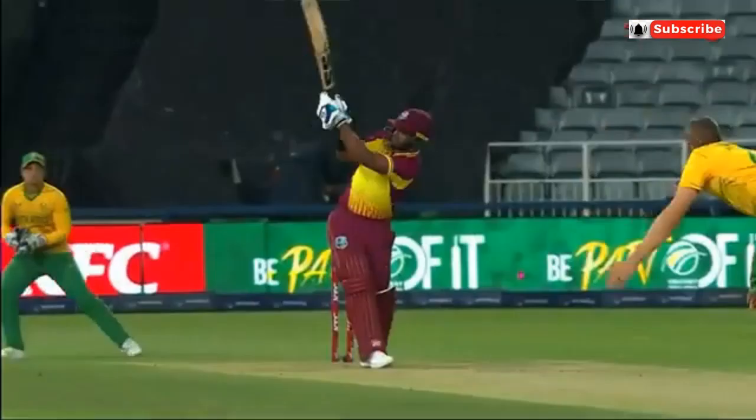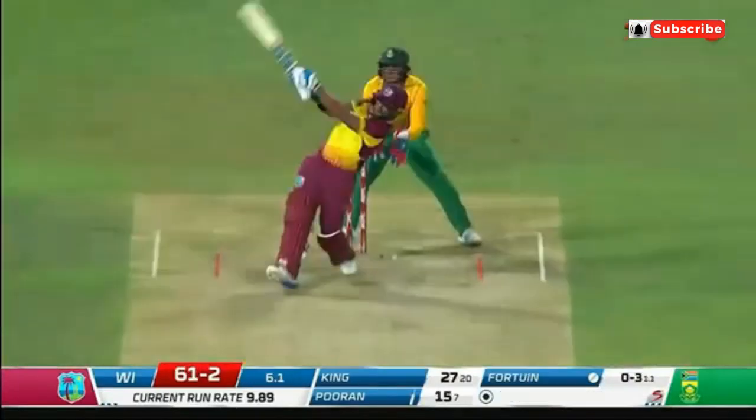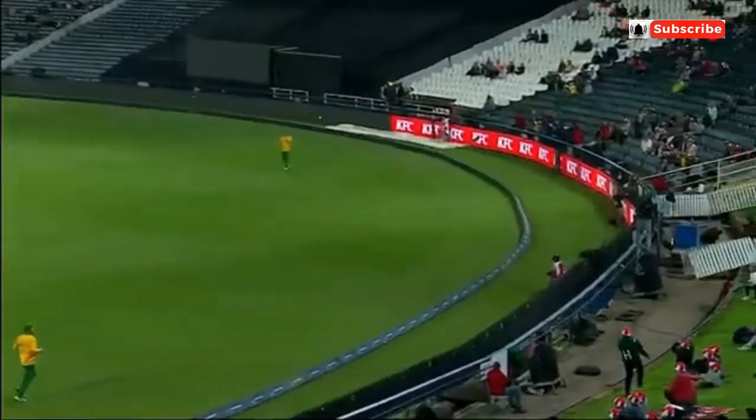5.6. Roston Chase to Rossouw. 4. Goes down on his knees, uses the pace on the ball and sweeps it onto the outside for a 4. Good end to the PP as it started off slowly but has finished on a high thanks to Rossouw.